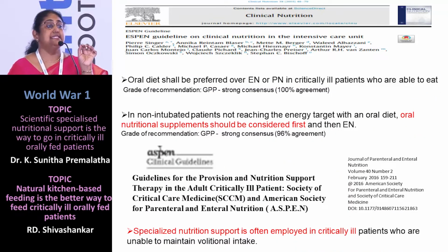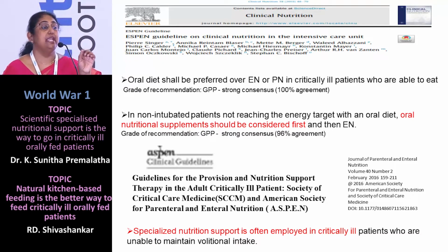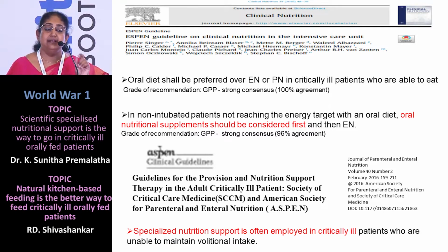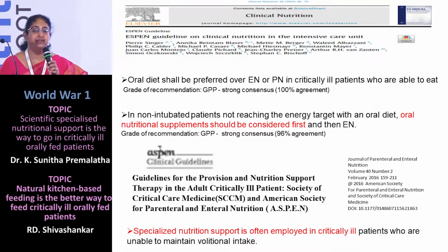An important statement I would like to make, from the recent European guidelines: if the patient is not able to take orally sufficiently, meaning at least 70% of the requirement is not met, then there's a clear indication that they have to be on nutrition supplements to meet adequacy. That's clearly stated, and that's what we practice when we assess the patient. Whenever you know the nutritional intake is not up to the mark, oral nutrition supplement is the way out.